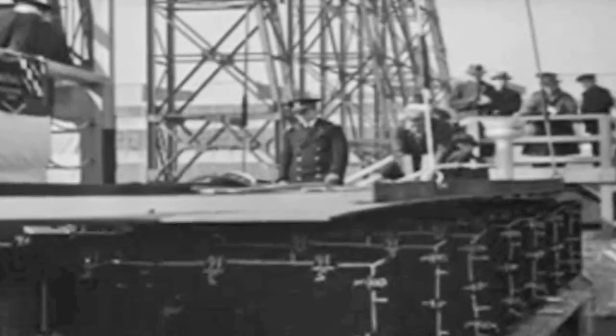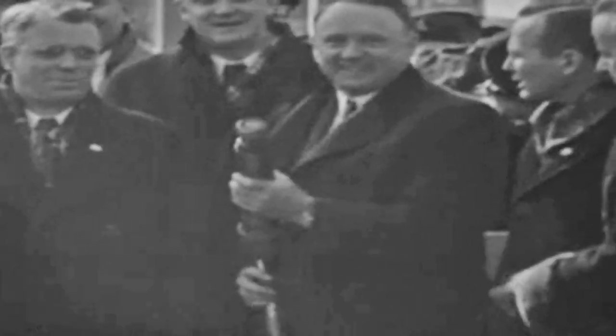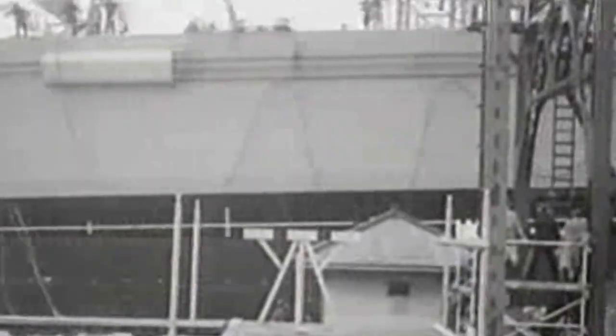The birth of a Titan. Battleship Alabama's keel was laid on February the 1st, 1940, to much fanfare at the Norfolk Naval Shipyard in Portsmouth, Virginia. Alabama was the last of the South Dakota class ships to be laid down, then launched from her berth roughly 2 years later on 16 February 1942.